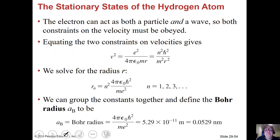So in the beginning of this discussion, we looked at the particle classically behaving as an actual particle, and that's where this part comes from. And when you analyze it behaving like a wave, v squared has to be this. Those v's have to be the same thing, so you can set those equal to each other and solve for this radius. This is the allowed radius of an electron orbiting a hydrogen atom. It's n squared 4 pi epsilon naught h bar squared over m e squared. Absolutely no intuition.